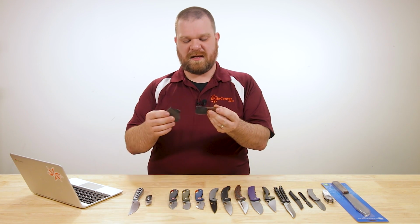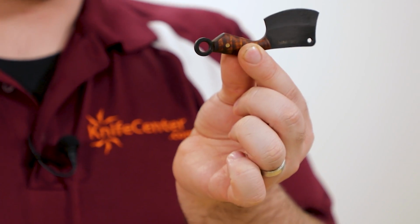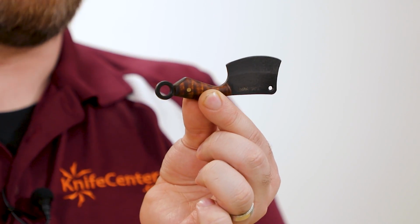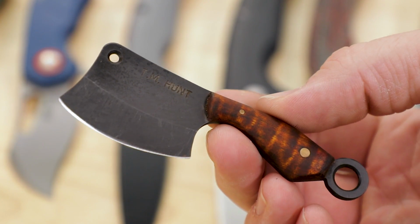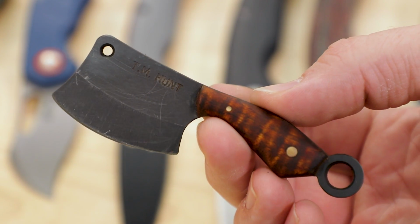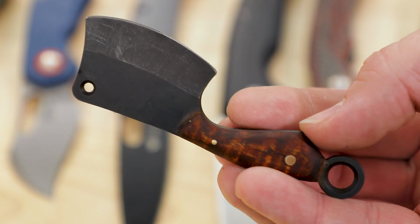You've actually got a small Kydex mask that flips over there, and then you've got a nice big ring here on the end that you can loop your keychain through. These come in at $120 or just under, and they are handmade in the USA, so that's quite nice. That's the reason for the expense a little bit here.